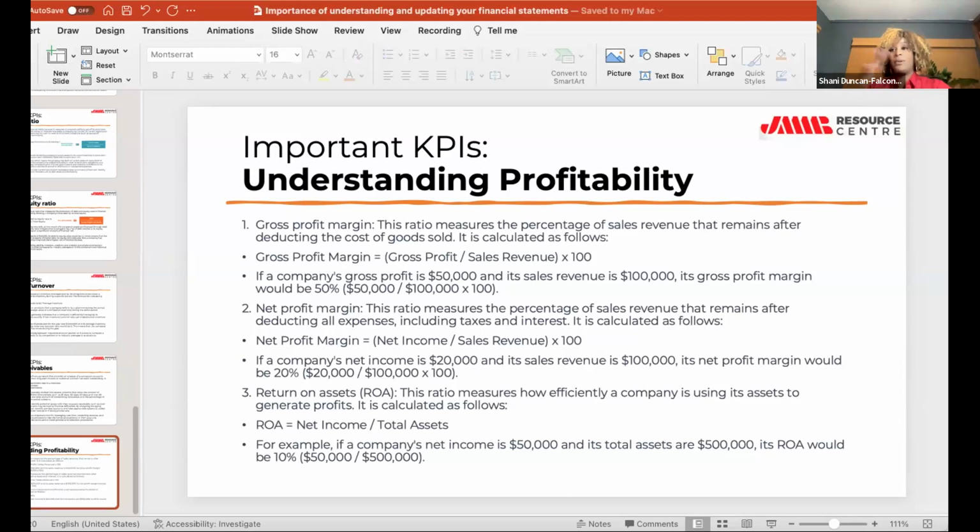So for instance, you're making a gross profit of 50,000. That's the first profit before your net profit. So you'll see that on your income statement. You're making a gross profit of 50,000, right? And your sales revenue is 100,000. Your gross profit margin is 50%. All right, so that is the 50,000 over the 100,000 times 100. So you know that's a good profit margin. You're making 50% as a margin, okay?